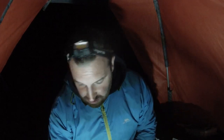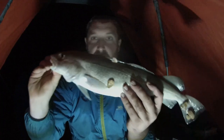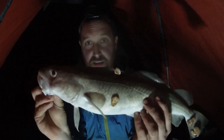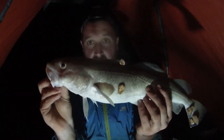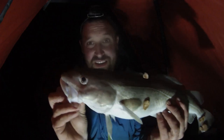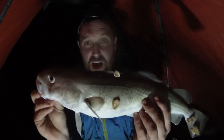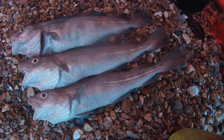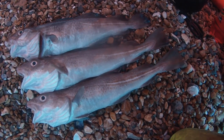Right then, guys, so again, we've done it. We've bagged another one. This is cod number three, codling number three. This one's huge. This one's coming in at 50 centimeters. So I'm really happy with this one. This is the third codling tonight now. Just picked a really good spot. I'm absolutely chuffed. My lovely fish. I'm going to take them back home and hopefully have some cod and chips later on.